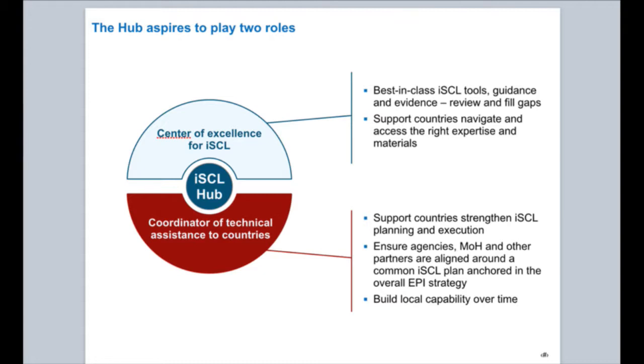So WHO and UNICEF, we created in 2013 the Immunization Supply Chain Hub. And we want to play 2 roles. On the global level, we want to play the role of a center of excellence, providing best-in-class tools, evidence, but continuously looking at new technology out there. Is there guidance yet to implement this new technology? How to build systems around some of these new technologies? These are gaps, and we need to continuously identify them in order to promote them, what evidence is there, and what policies need to change. And then towards the countries, working with our regional and country offices, and thus also with all the other partners at the country level, we want to really support the strengthening of planning, execution, and also build capacity over time.